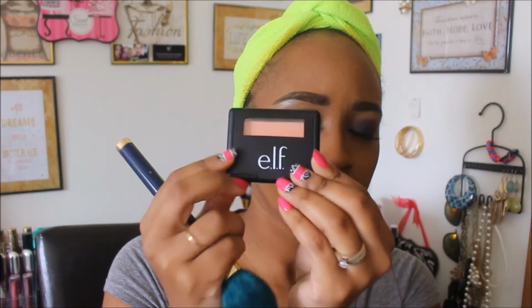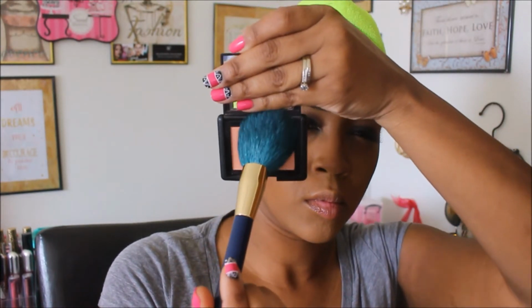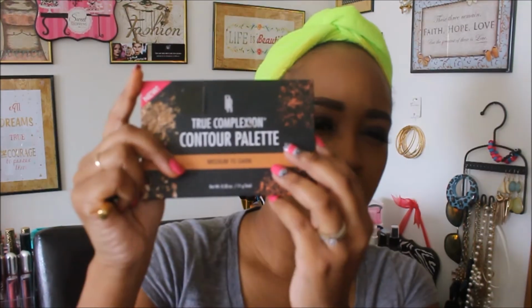So this is an e.l.f. blush. This is the color Twinkle Pink. I got this for free when I bought that Jackie Aina eyeshadow palette. Check out the color. I really just wanted something not too much on, you know, a hard color since I was doing a lot with the eyes. So really soft color, really like it.